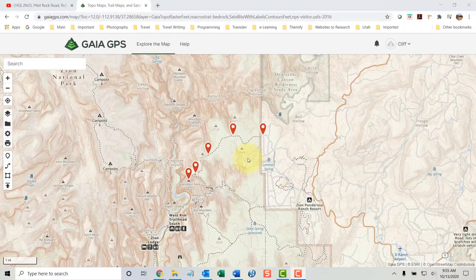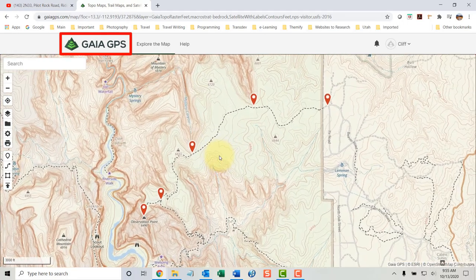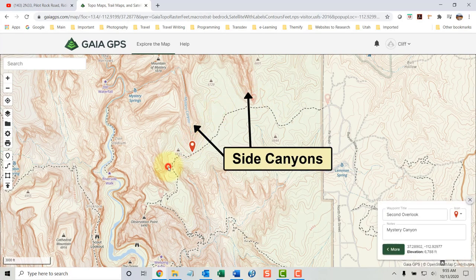As seen in our other videos, we use a navigational tool called Gaia GPS. Not only will it help you get to the trailhead, it will also help you find points of interest along the trail, such as the various side canyons.